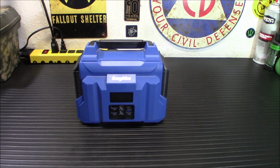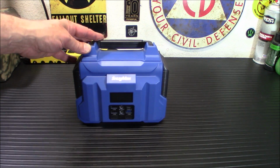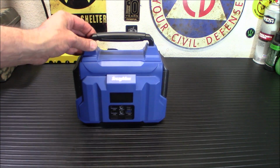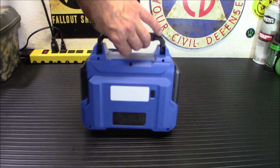So it's not a huge thing that's going to take up a ton of space, say in a smaller apartment or somewhere where you're prepping and you don't have a lot of room. So the size is 12 inches by 8.9 by 6.2 inches, and it's only 4.6 pounds. Very light. It's got a nice foldable handle up top there, so you can carry it any way you want. And it has a light as well on the back.